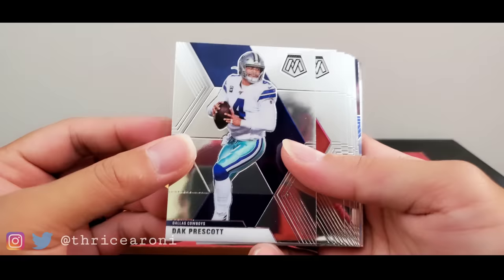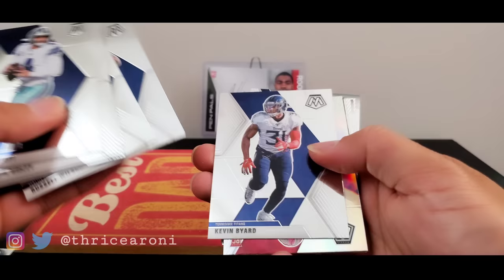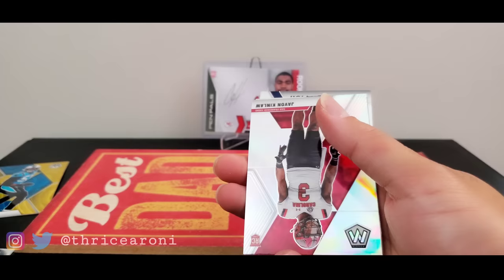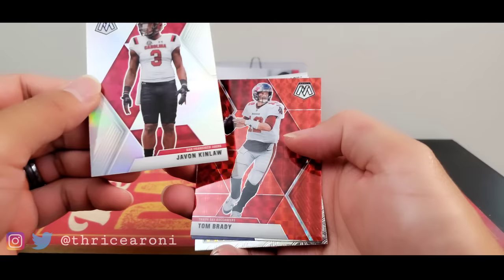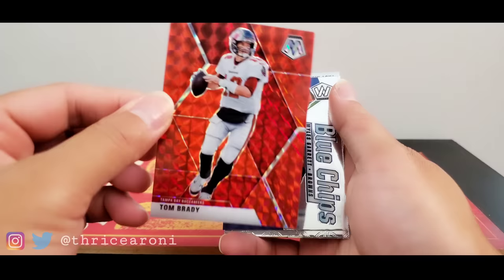Dak Prescott, Ridley, Kerryon Johnson, Tremont Edmonds, Russell Wilson, Julian Edelman, Kevin Byard. This is the side here. We got Silver, Javon Kinlaw, for the 49ers, right? Yeah. There's that Tom Brady. Check that out. In the Bucks uni. That looks nice. For those Bucks fans.